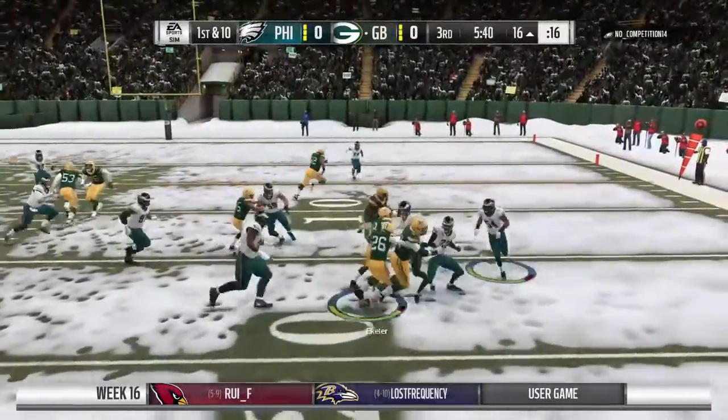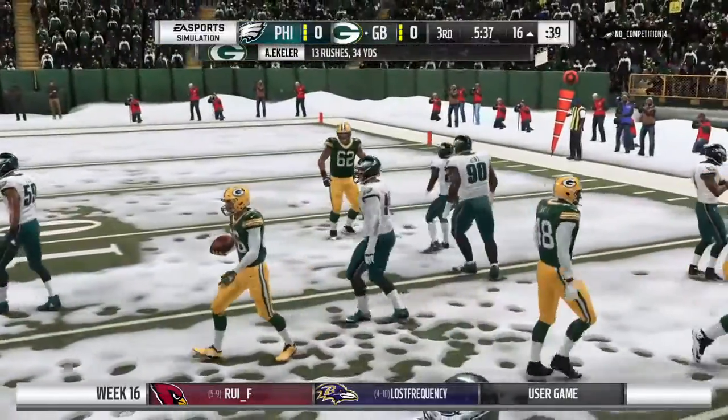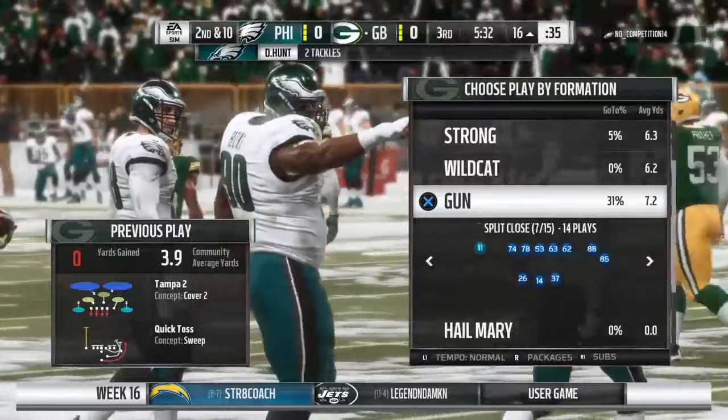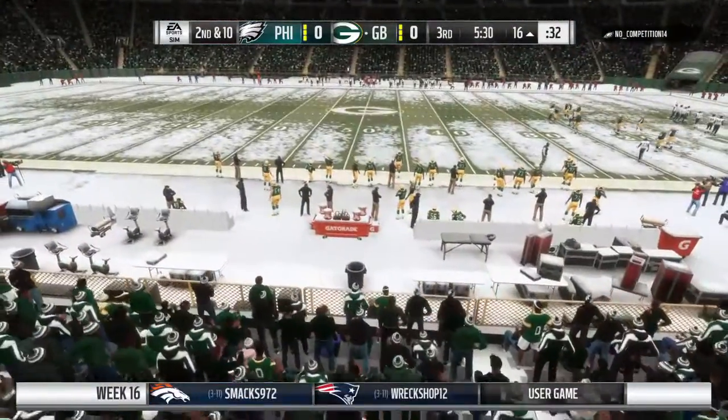Now they'll run it on the toss. No gain on the play there, 2nd down. Doubling this guy has to be a priority before moving up to the next level because the big fella, he just ate that one alive, just stuffed it.